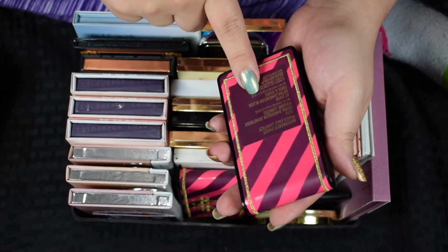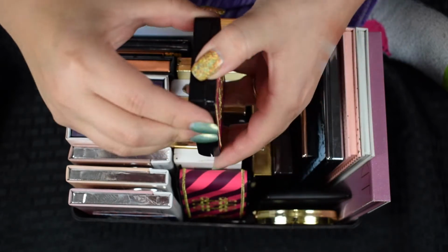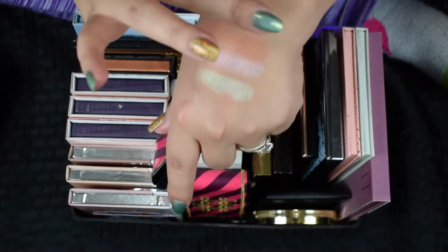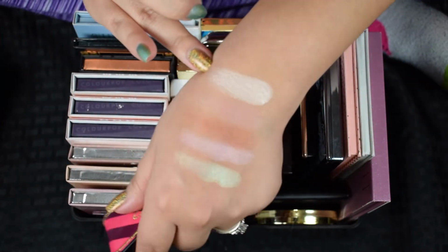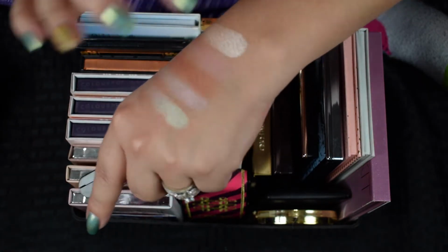This one has a blush called At Dusk, which is absolutely beautiful, and it also has a highlighter in here called Tutu, and these are both in the Extra Dimension skin finish. But can you guys see that highlighter? It is absolutely stunning. I really like this one.